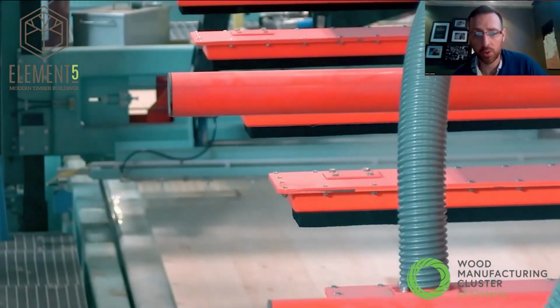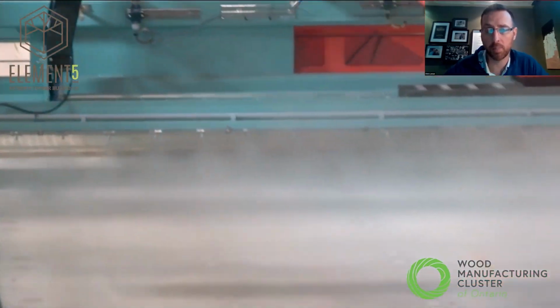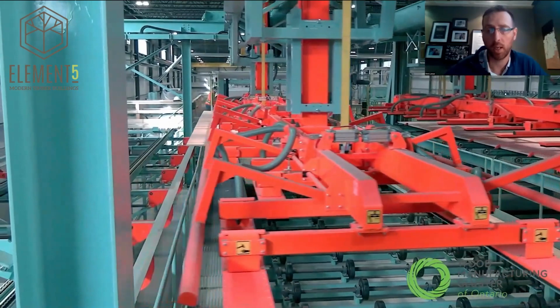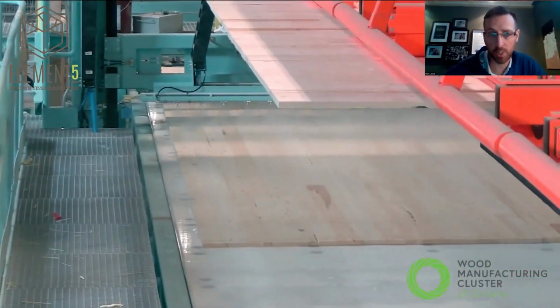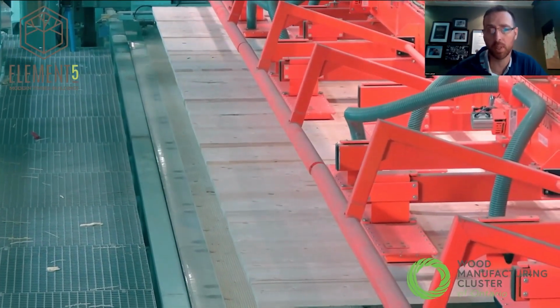So this is all servo controlled. So as the panel changes in dimensions, the table will start and stop at different points so that you lay the glue in the exact amounts. So in this particular case, that 16-meter long table is making about a 9-meter long panel.